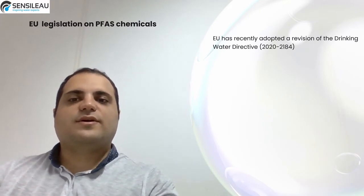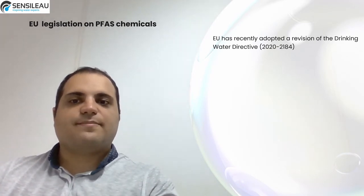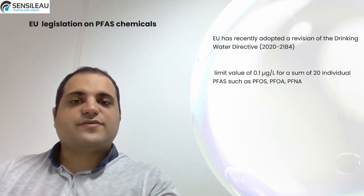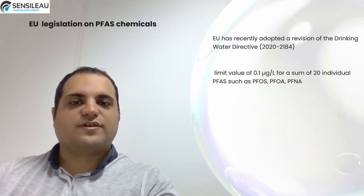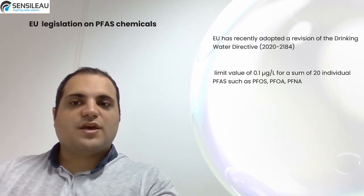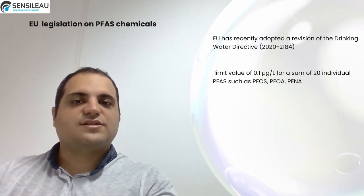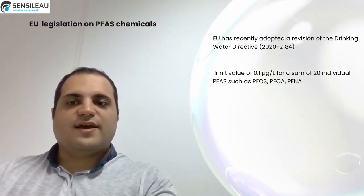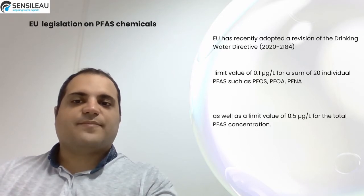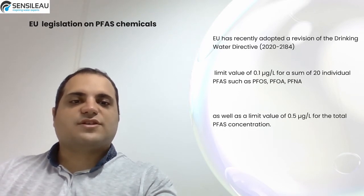Regulation. The detection of PFAS in humans has raised international concern and has led to the creation of global restrictions on the use and management of PFAS. But specifically with regard to drinking water, the EU has recently adopted the revision of the Drinking Water Directive 2020/2184, which includes a limit value of 0.1 microgram per liter for a sum of 20 individual PFAS, such as PFOS, PFOA, PFNA, PFBS, and so on, as well as a limit value of 0.5 microgram per liter for the total PFAS concentration.